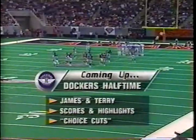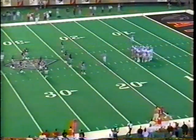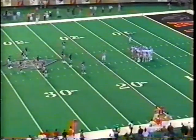I think that choice cut means how they're going to cut that ham hock out there in the thing. How they're going to slice that. Well, that'll be a choice cut.